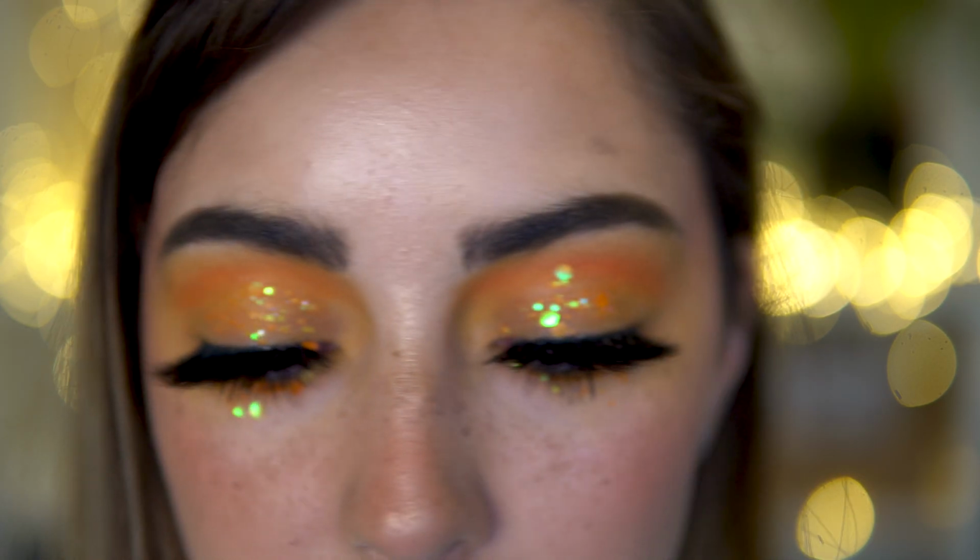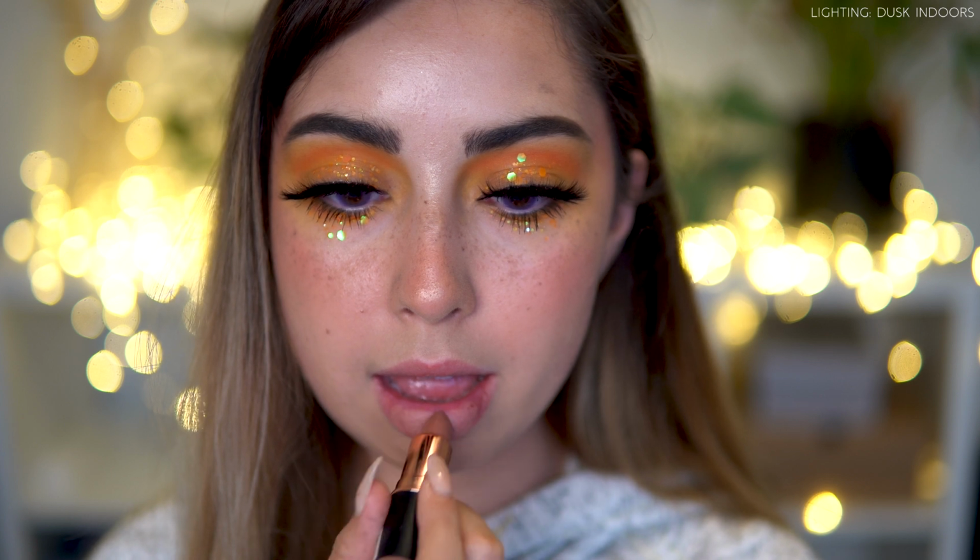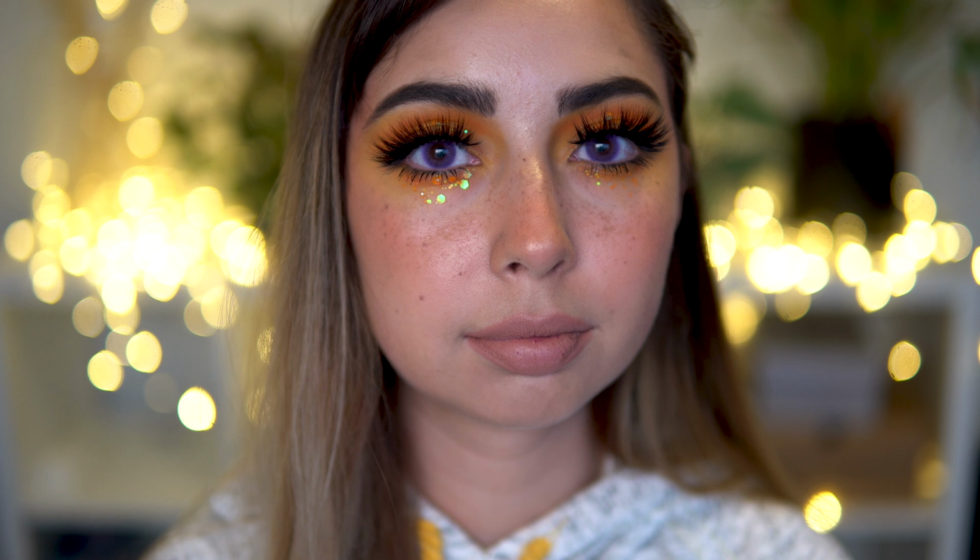Don't get me wrong, it's a great glitter, and I like what it's suspended in. I think it works really well. I think the price was just a little bit disappointing for the size that you get. That's if I had to be picky. That's what I would be picky about.